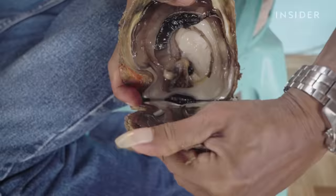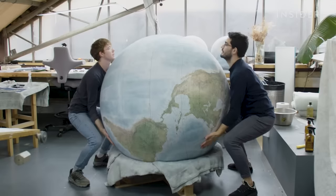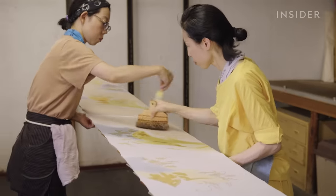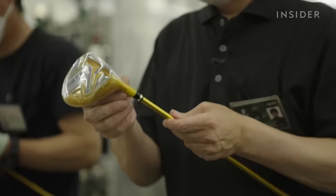From silk kimonos and South Sea pearls, to handmade globes and Moroccan rugs. We travelled the world to uncover the stories behind some of the world's most valuable items.